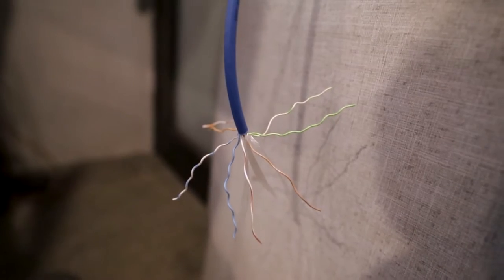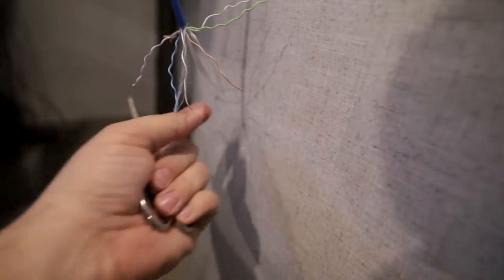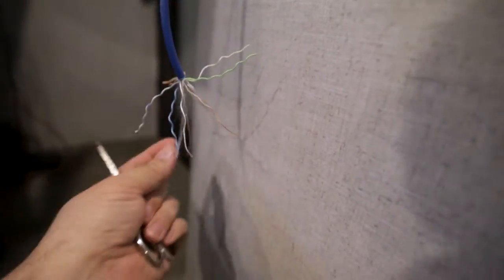So I've unraveled it, and now I've got my snips. Tanya found those for me outside. I'm going to cut this insulator inside because that's just going to get in the way of the jack at the end.